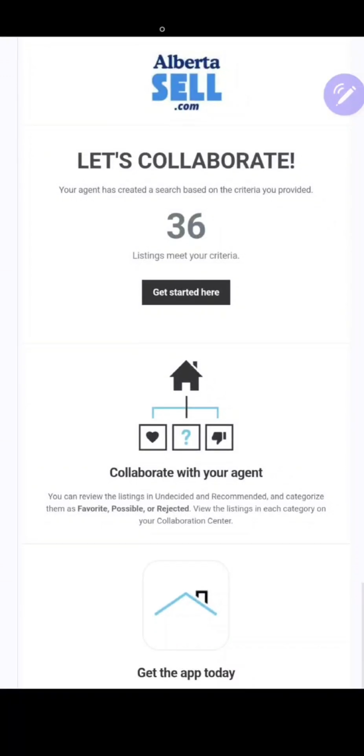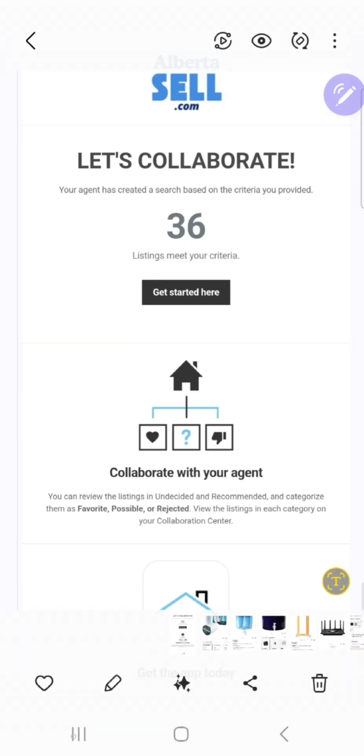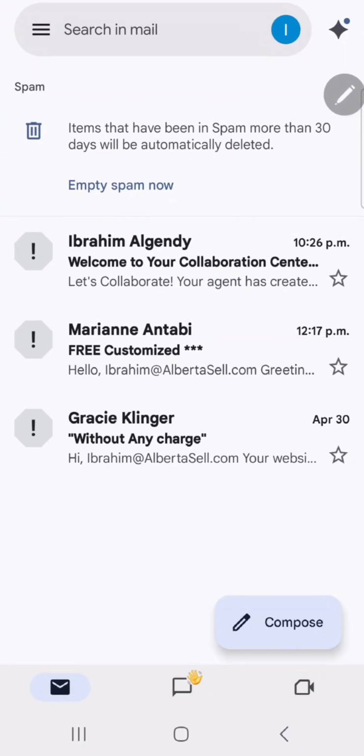Okay, let's unpack this. Imagine a streamlined way to see the newest property listings. The ones handpicked just for you. Exactly. Without getting lost in a maze of outdated websites. That's what we're exploring today: how a real estate collaboration tool can be your shortcut to a more efficient home search.